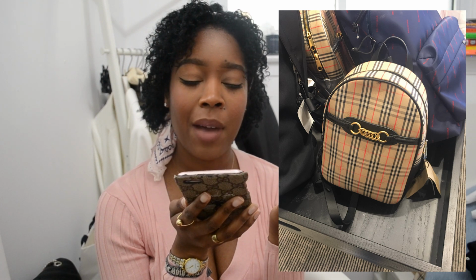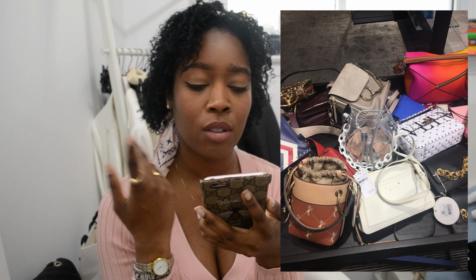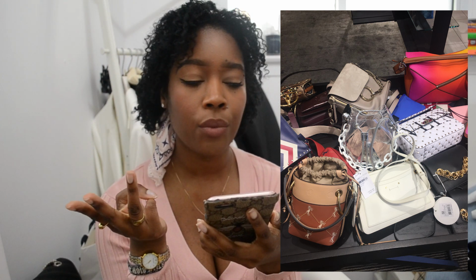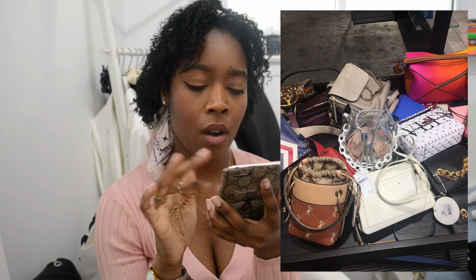But first, I came across this Burberry backpack. It is so cute and such a classic piece. I can't remember the price. I think it was on sale for $900. This one had the black leather straps, but also came with silver leather straps as well. And then look at this photo of all these handbags. A hot mess, but honestly, there's Loewe, there's Chloe, there's Valentino. That Rockstud handbag right there, that white one, was on sale for $22.31 from $37.20. There was also this classic Loewe backpack.